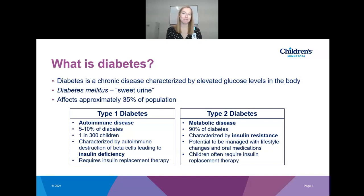Now, type 1 diabetes, it's this autoimmune disease, and it's characterized by an autoimmune process in which the beta cells of the pancreas are destroyed, and it leads to absolute insulin deficiency. Because no insulin is being made, the body requires insulin replacement therapy through insulin injections. So for type 1 diabetes, insulin injections are always required in order to continue living with diabetes.